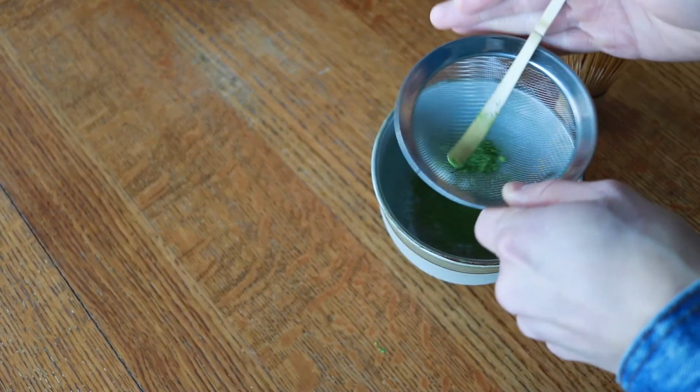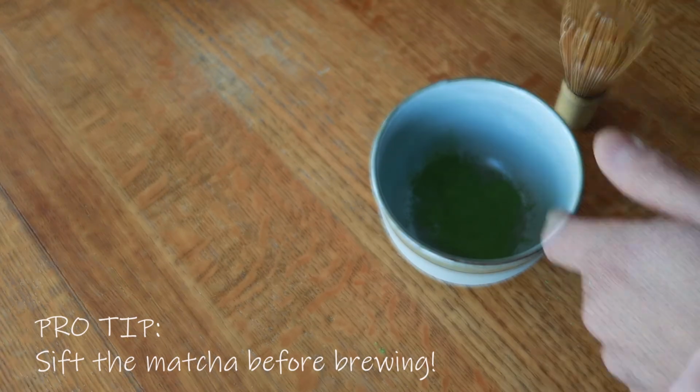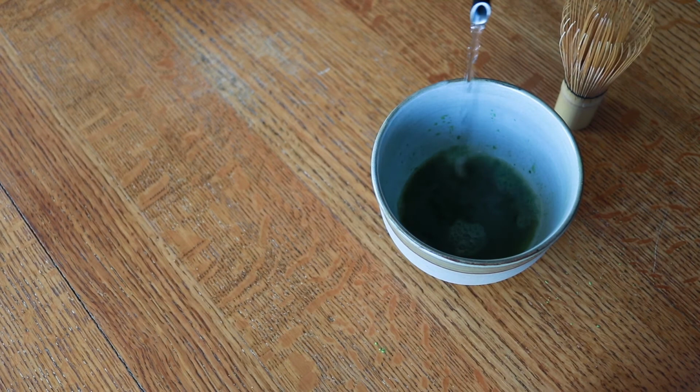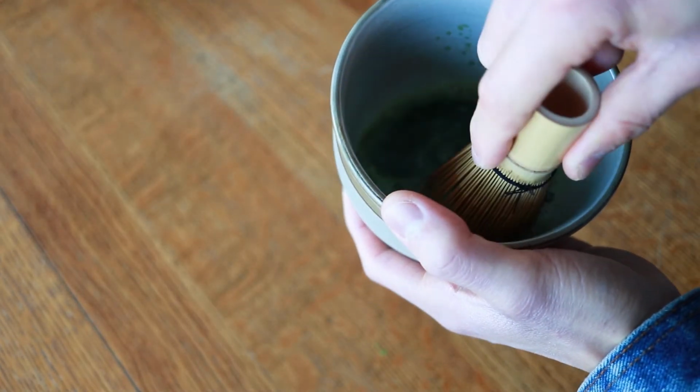Something you also want to do, if you can, is sift this matcha. Just helps everything to be a little smoother. Enjoy!